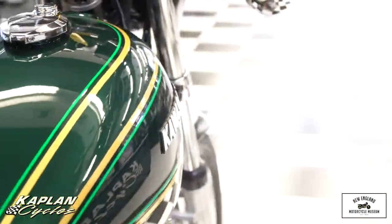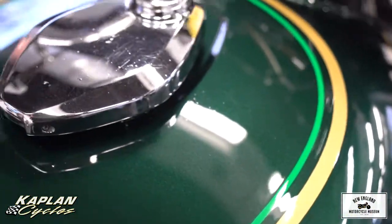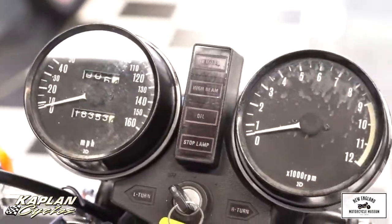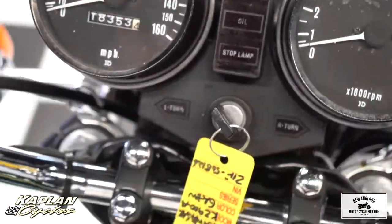So the paint was $175 a pint. So it's close to $1,000 for a gallon of this stuff. It's super expensive, and the graphics, I think the graphics were $170. Well, when I sent it to Kevin, I said, Kevin, this is a special bike. These usually are worth somewhere between $15,000 to $20,000 restored. So do a great job on it.